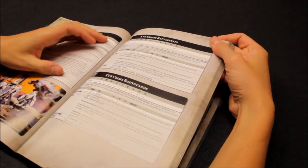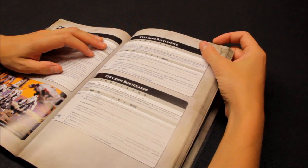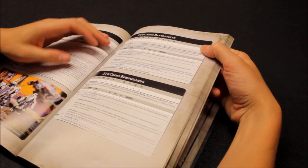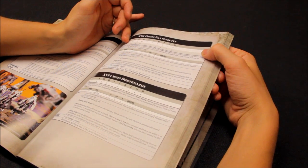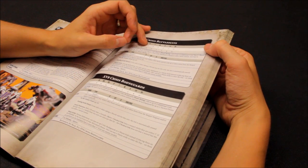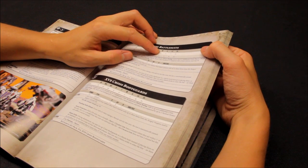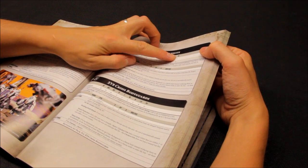Alright, next one is the Crisis Battle Suits. Just one of the classic Tau units, one of my favourites. So we'll see what they come up with now. They're movement 8, weapon skill 5 plus, 4 plus ballistic skill, strength 5, toughness 5. Nice, their toughness has increased. They've got 3 wounds, their wounds have gone up. 2 attacks, leadership 7, and 3 up saves.